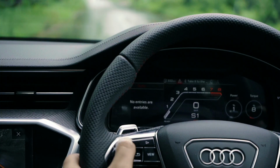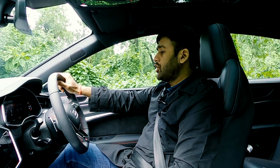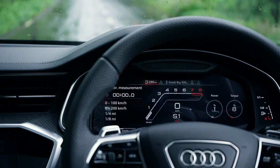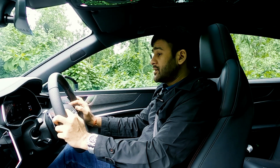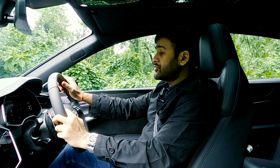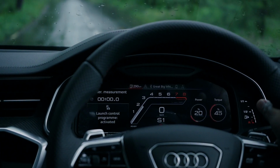And I've pressed it on the RS2 mode. I have the launch control activated. Audi gives you an inbuilt acceleration measurement where you can measure your lap time of 0 to 100. Let's go!